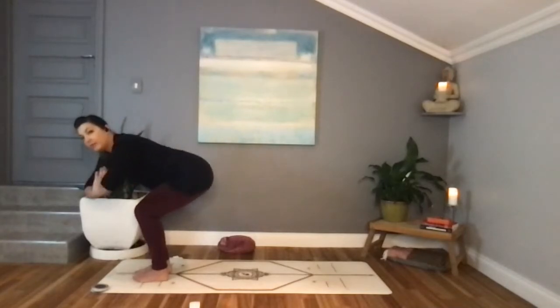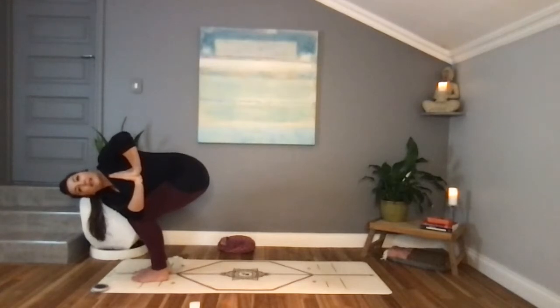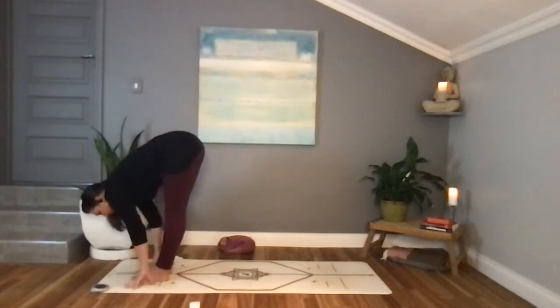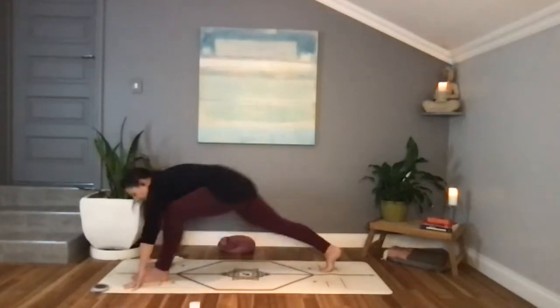Inhale and exhale, bring the right elbow to the outside of the left knee. Lift up, take your gaze upwards. Lay down. And release, palms to the mat. Right leg back. Retain.